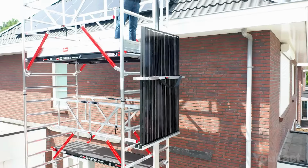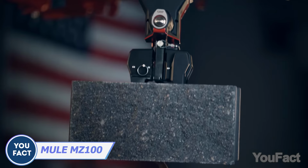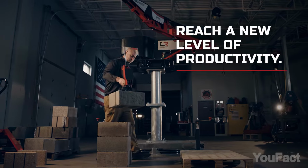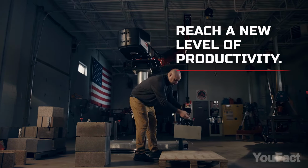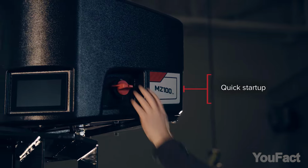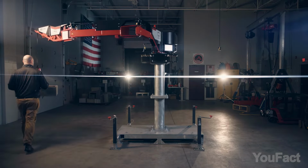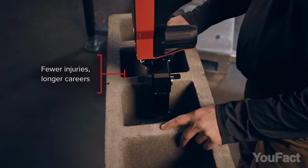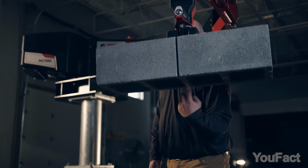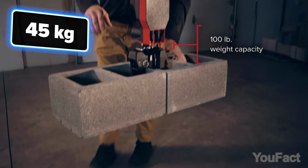I've already shown you how to transport solar panels and sheets, but what if something's bulky? Let's consider bricks. The MULE MZ100 can assist with lifting for any project, whether it's masonry, block, stone, or any other heavy materials. Turn on this machine, adjust the settings on the touchscreen, and ensure the claw has a secure grip. That's it. This Smart Lift Assist effortlessly moves heavy materials from one location to another as if they weigh nothing. Even if something weighs 100 pounds, it'll automatically calibrate the weight.